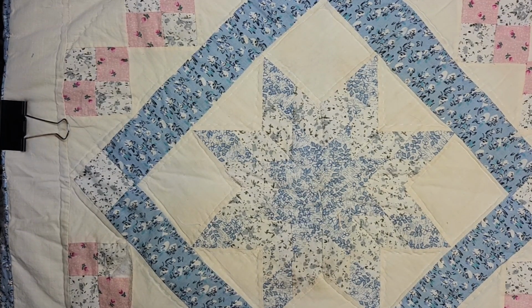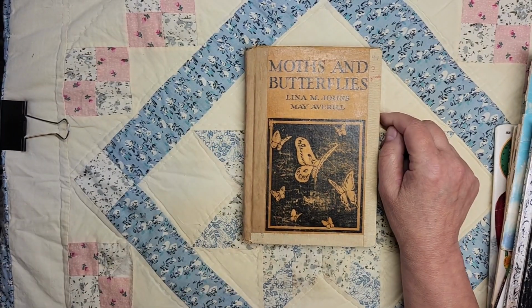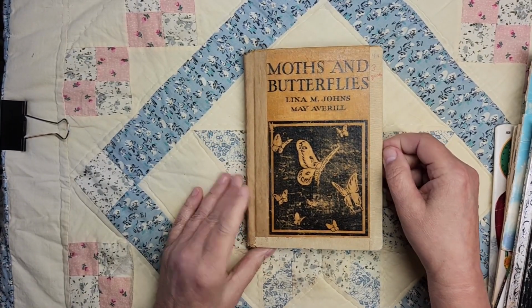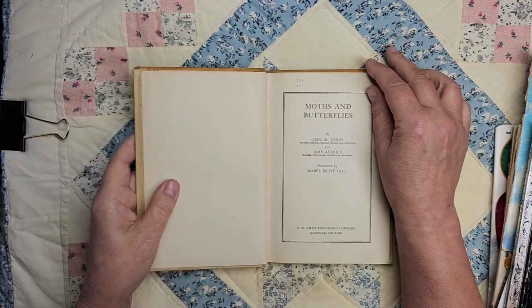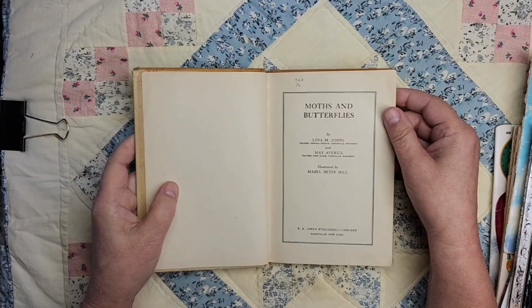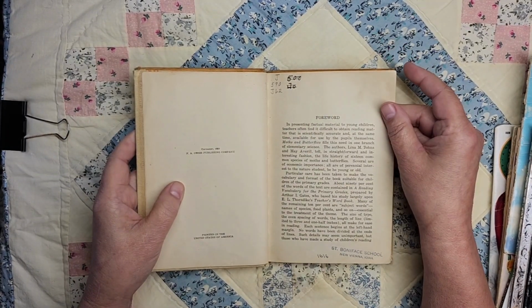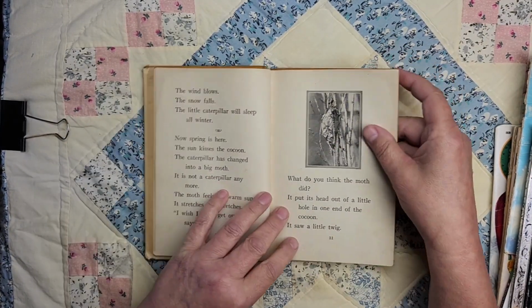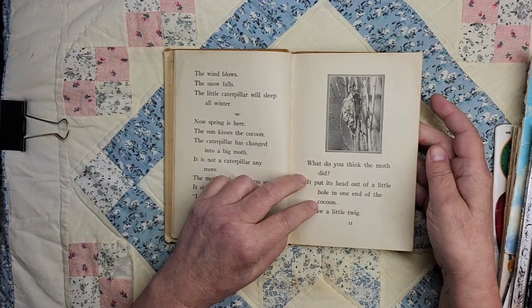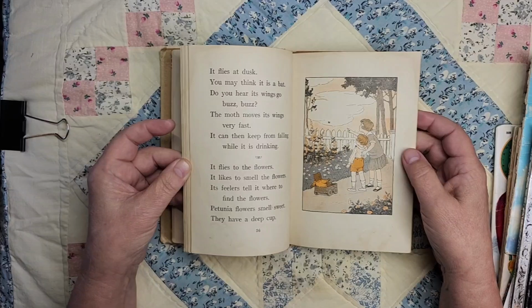And I have a bunch of little books I found, probably at the thrift stores. Hopefully I haven't shown you these yet. Moths and Butterflies, 3rd grade it says. Tape. St. Boniface School. Illustrated by Mabel Betsy Hill, 1929. New Vienna, Iowa. The school was that. I love the big type, or font, I guess. This is in really good shape.